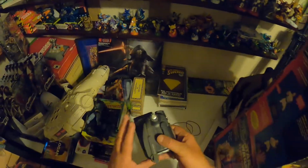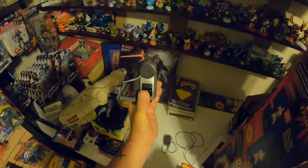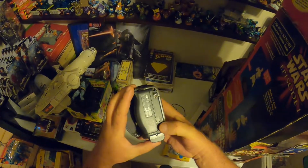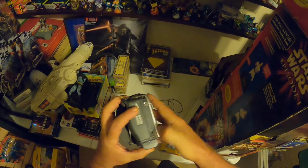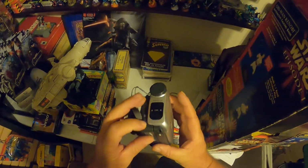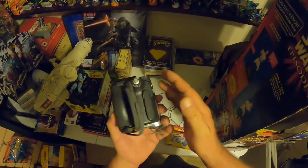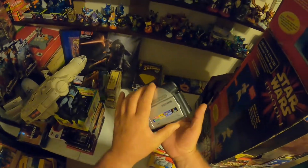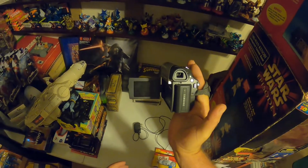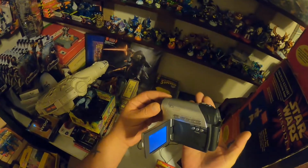Also picked up a cool little old handy cam. I used to have one of these back when I shot virtual tours, and it works just fine. You pull this. I guess it has to be powered on. Anyway, it has that Hi8 tape in there. I know it works. It's charged up. Take the lens cap off.